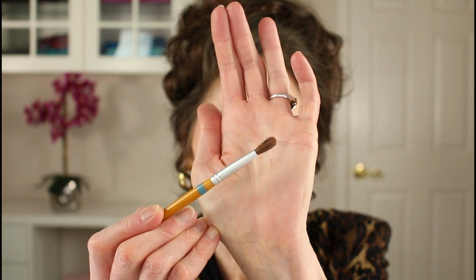I'm using this soft, fluffy brush, and I have the most color on this brush at the very beginning of application. So I'm going to start right in the middle where I want the most color, and I'm going to put it just right in that crease area in the orbital bone. And then as I have a little less color, I'm going to go toward the nose area. Now here's the most important part.